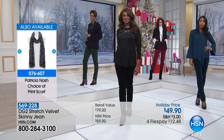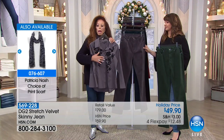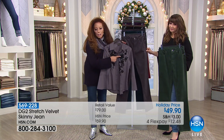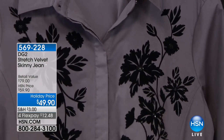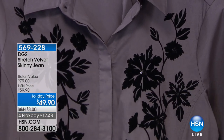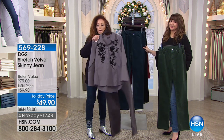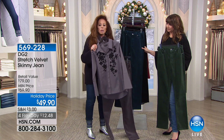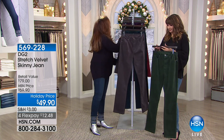And then I want to show you something. Both of us grabbed for this at once. But this is a great poplin shirt that has velveteen flocking flowers on it. Wow. And black multifaceted sequins. So you might just want to team yourself up for an easy holiday outfit. This also looks beautiful under a blazer.